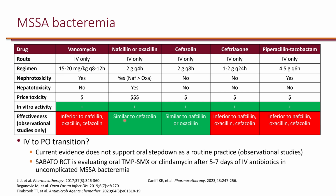Now, when it comes to oral options, so after a few days of IV, it may be appropriate to transition patients to oral in case they need to be discharged from the hospital. However, current evidence does not support oral step down as a routine practice for MSSA bacteremia specifically, and that's based on observational studies.